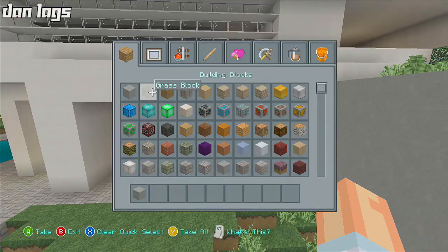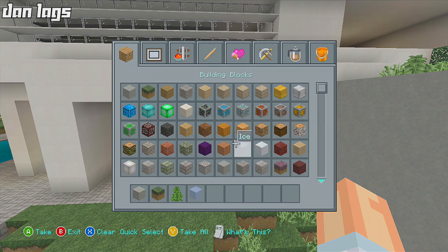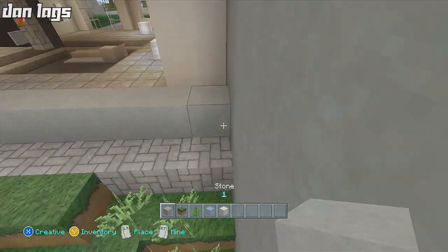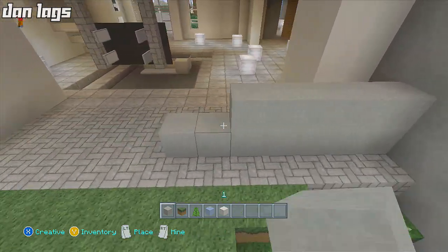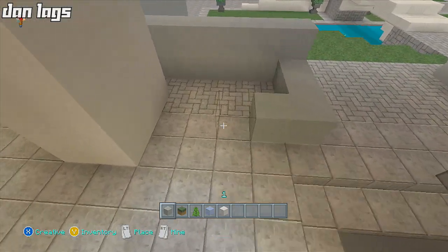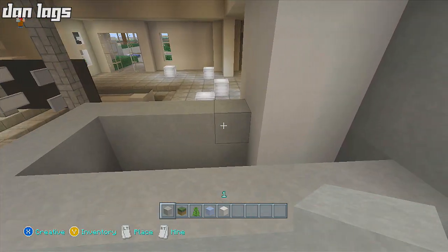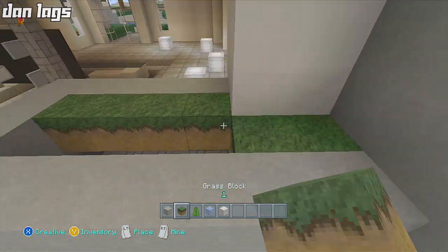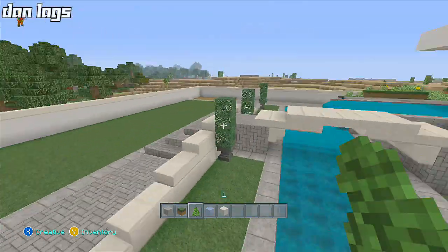Alright, so right here, let's go ahead and close off this wall. So I'm going to get out some stone, some grass, some ferns, and some ice, and some light gray wool. What I want to do is take a stone wall coming through here. So let's see, 1, 2, 3, 4, 5, 6. Wait, 1, 2, 3, 4, 5, 6, 7. Take it up like this. And then I'm going to take it inside to right here. So it's going to be like that. And then I'm going to place the grass right here and put the ferns on top of the grass like that. Alright, cool.